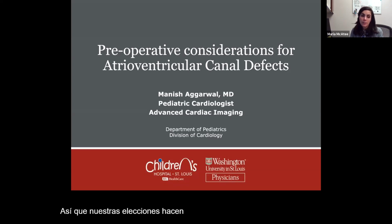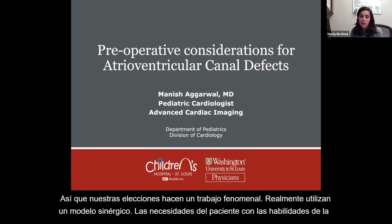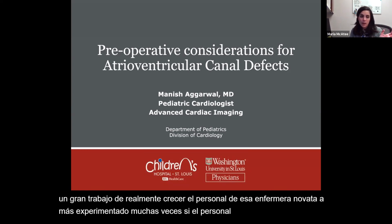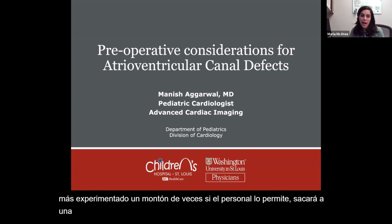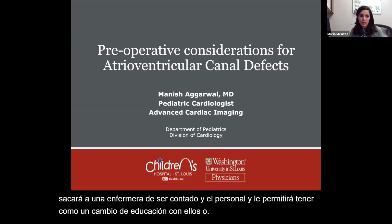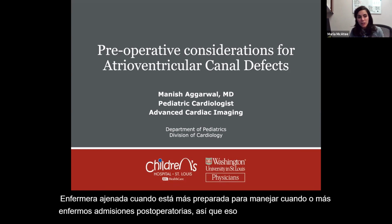So our charge nurses do a phenomenal job. They really use a synergistic model, the needs of the patient with the skills of the nurse. Specifically, our night shift nurses do a great job of growing staff from novice nurse to more experienced. A lot of times, if staffing will allow, we'll pull a nurse from being counted in staffing and let her have an education shift with a more seasoned nurse when she's more prepared to handle one of our sicker post-operative admissions. So that's our informal way of tiering orientation.